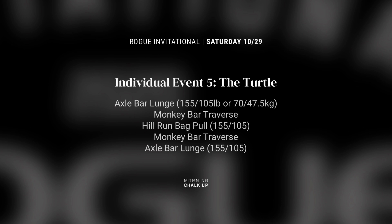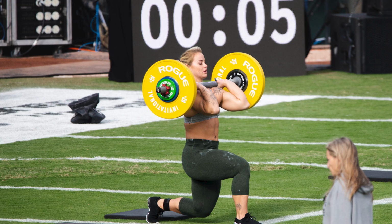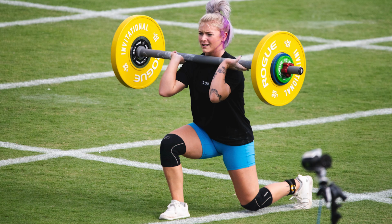The last time the monkey bars were used in a CrossFit event was at the 2017 Games during the obstacle course. For a handful of athletes, including both event winners, they were there and had some first-hand experience. But to be honest, it seemed like everyone was able to channel their inner child on the playground.